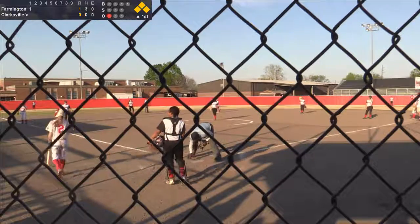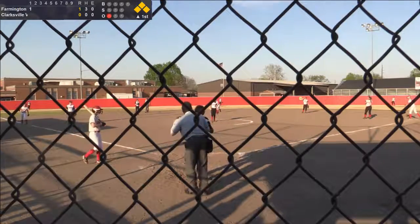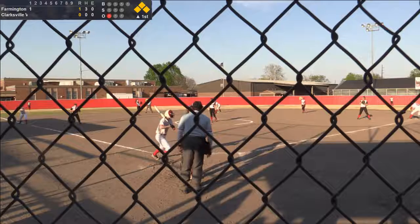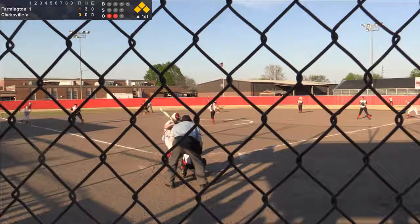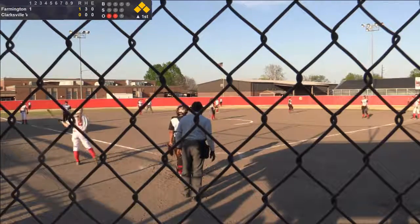Anna Bennett comes up. Anna Bennett transferred from Warren in the offseason. She's been a good addition for the Lady Cardinals. She catches, she plays short, she plays second, she plays outfield, and she runs the bases very well. And she can hit with power, so we'll see if she can do it with two outs. That's high and away for ball one. Bases full of Lady Cardinals.